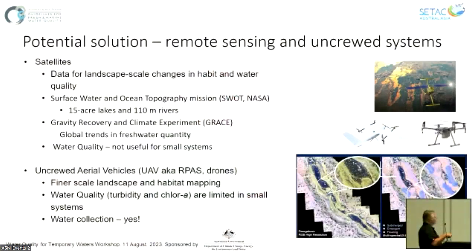We've got these really good systems now. The NASA SWOT system can measure large-ish water bodies and things like that. And there are these really good projects where they're looking at global trends in freshwater quantity. Water quality in small systems can be very challenging. But that's where these uncrewed vehicles come in, your drones or your RPAs, your UAVs, whatever you want to call them. They've got lots of different names.